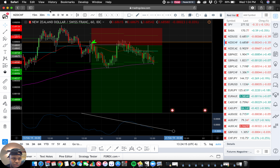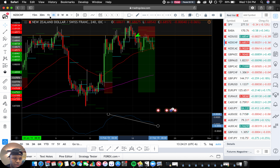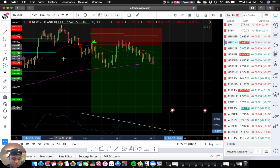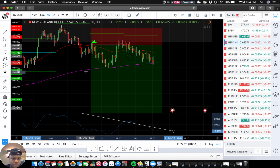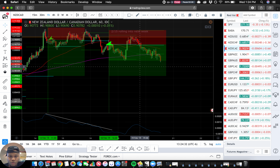So I'm going to watch it. I'm going to watch that same area, which is this 200 EMA on the hourly chart. And 4 times 50 is 200. So there you go. Anyways, that's going to be interesting.